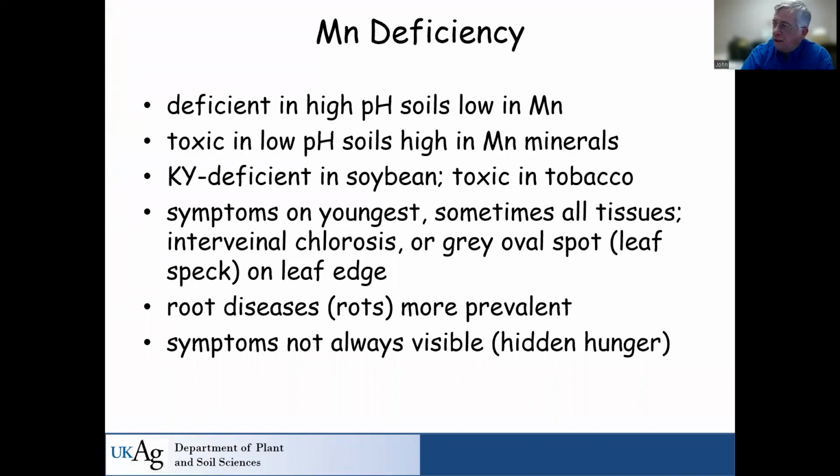Manganese deficiency is typical in Kentucky on really high pH soils that are low in native manganese minerals. I see it on the Ohio river bottoms, in soybean particularly. Soil pH is at 7.2 to 7.8. Manganese can actually be toxic in low pH soils below 5.5 that are high in manganese minerals. In Kentucky, the deficiencies occur in soybean and the toxicities occur in tobacco.